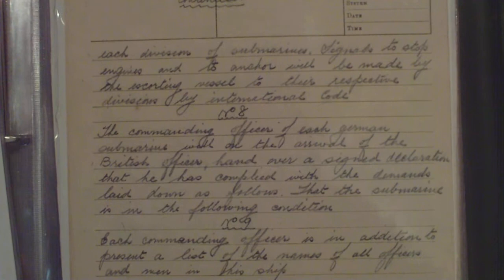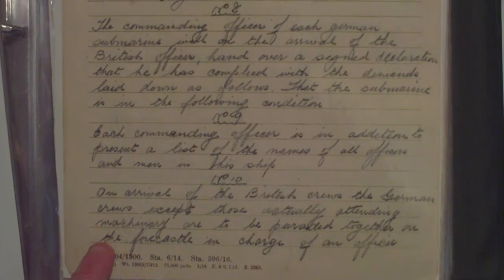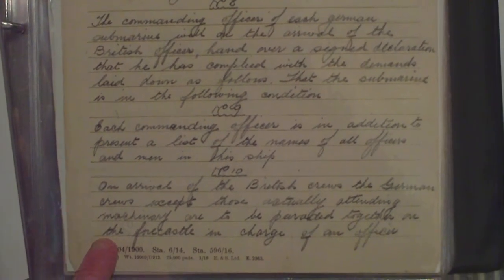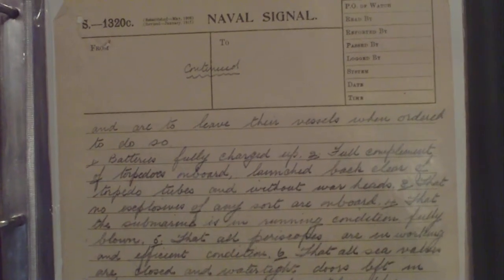Number nine, each commanding officer is in addition to present a list of the names of all officers and men in his ships. Number 10, on arrival of the British crews, the German crews, except those actually attending machinery, are to be paraded together to the forecastle in charge of an officer, and are to leave their vessels when ordered to do so.